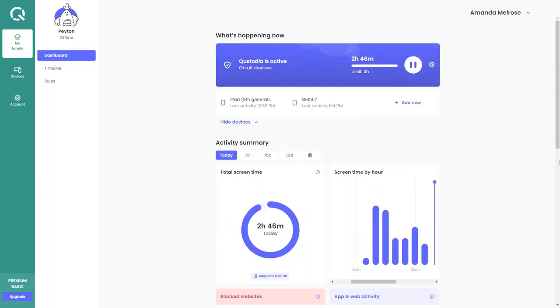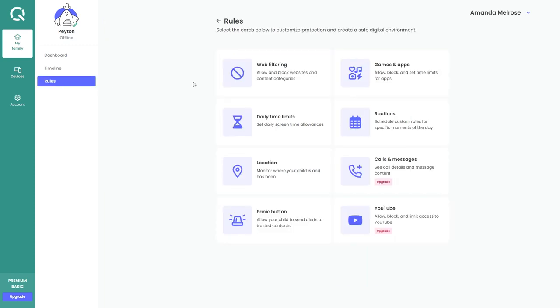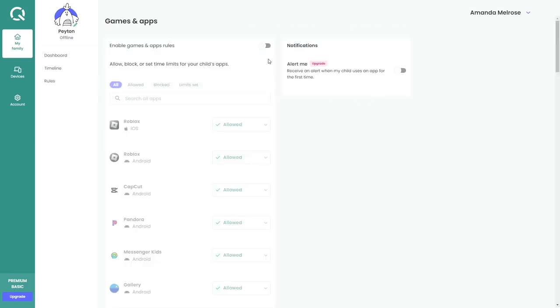So I finally settled on Custodio. You can set individual limits for certain apps, or just an overall screen time limit across all of your child's devices. So far, this has really helped my 9-year-old learn to better manage her screen time, and I'm really happy with it.